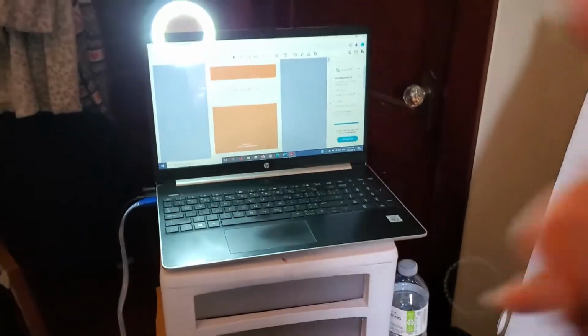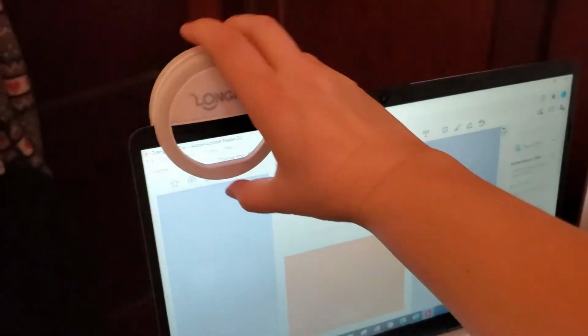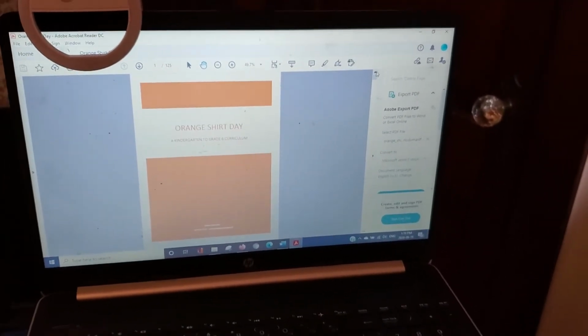All right, so here is my desk setup. Over there is a painting that I need to put away. But anyways, I ordered my adjustable ring light. It charges via USB. I ordered it on Amazon. I think it was $15 and I quite like it. I do have to charge it every single night. The battery doesn't last too long.